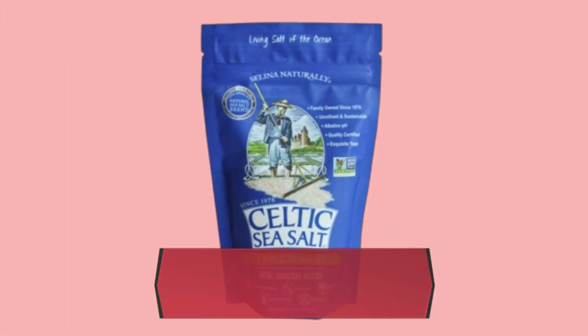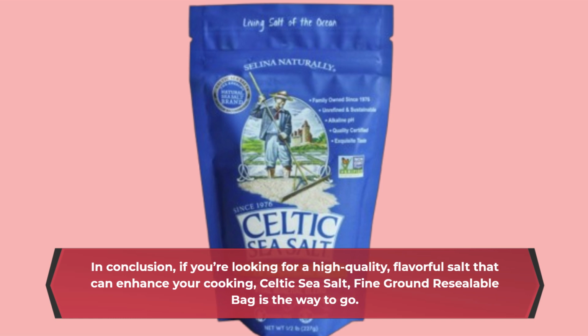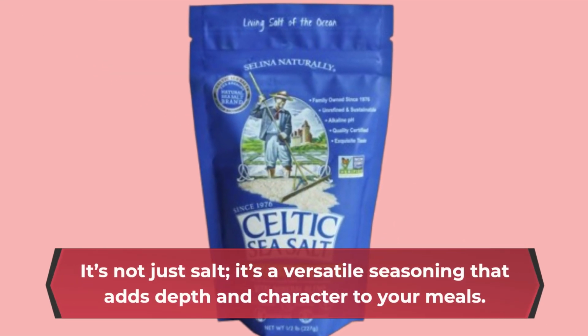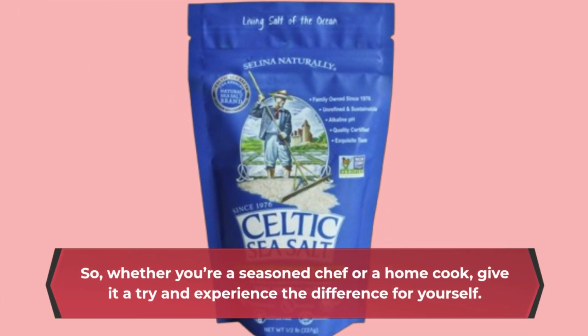In conclusion, if you're looking for a high-quality, flavorful salt that can enhance your cooking, Celtic sea salt, fine ground resealable bag is the way to go. It's not just salt, it's a versatile seasoning that adds depth and character to your meals. So, whether you're a seasoned chef or a home cook, give it a try and experience the difference for yourself.